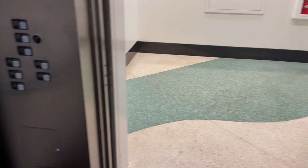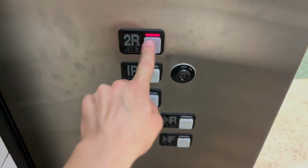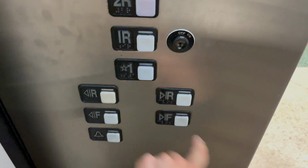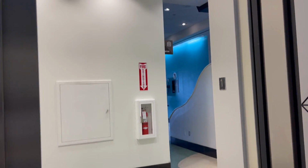Well, you know what? I'm sorry to say, but I think we deserve one more ride. I can't get enough of this elevator. This has got to be the best motor I've ever heard on a Schindler hydraulic elevator.